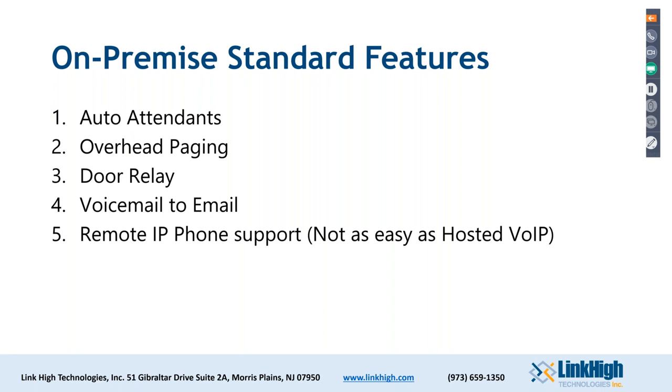It has the voicemail and the email that I went over. It has remote IP phone support, which just means the ability to have remote workers use a phone from home or any other location. It's not as easy as a hosted VoIP. Hosted VoIP phones are usually just plug and play. You have an internet connection, you plug it in, and it just works. With an on-premise system, usually there's some configuration, firewall and whatnot. So not as plug and play, but certainly easy to do.